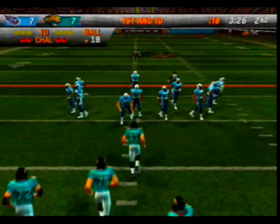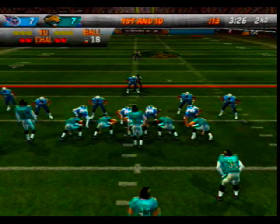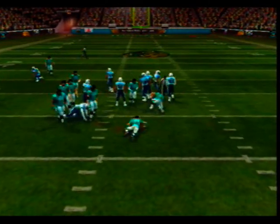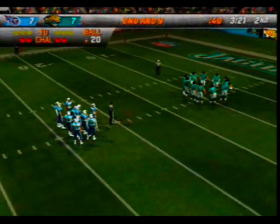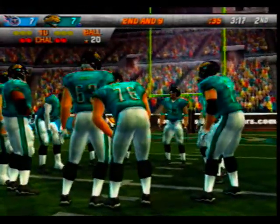First and 10. We'll start the drive at the 18-yard line. The Titans with a four-man front. Jefferson is there for the tackle at the 20-yard line. Right now, they need to keep going at the defense with a run. Sooner or later, they'll be able to break one for a big gain. 1 yard gain on that play.